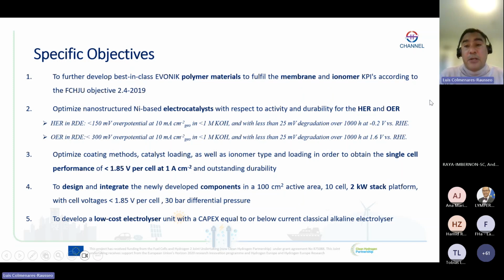Development of the membrane and of the anion exchange ionomer, according to the KPIs set by the Fuel Cells and Hydrogen Joint Undertaking in 2019. In addition to that, we were focused heavily on the development of nickel-based electrocatalysts for the hydrogen evolution and the oxygen evolution.